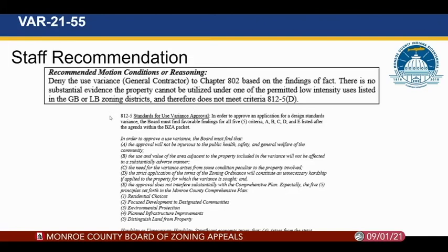So in this situation, staff recommends denial of the use variance for a general contractor to Chapter 802 based on the findings of fact that there is no substantial evidence that the property cannot be utilized under one of the permitted low intensity uses listed in the general business or limited business zoning district, and therefore does not meet criteria 812-5D, which is specifically the strict application of the terms of the zoning ordinance will constitute an unnecessary hardship if applied to the property for which the variance is sought. I will now take any questions.